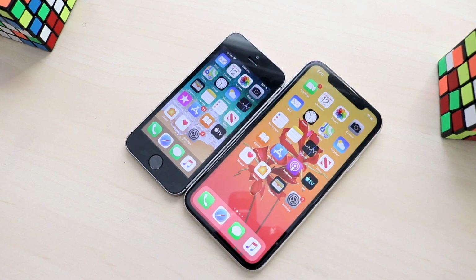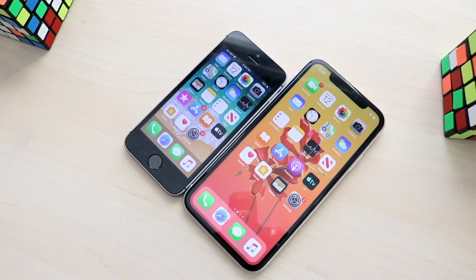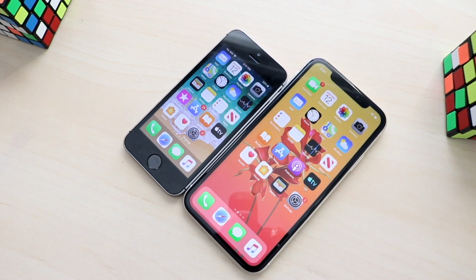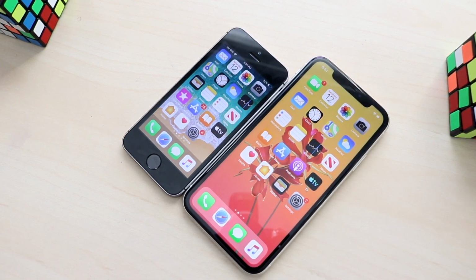A 6.1-inch Liquid Retina IPS panel on the iPhone 11. That is 828 by 1792 with 326 pixels per inch. And you have True Tone display on it. It's not a horrible display at all, but I've always said, even from the iPhone XR, Apple could have done way better on it. And they kind of did with this panel. Not really, it's about the same thing.